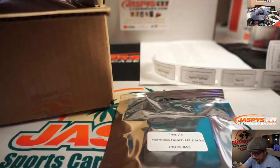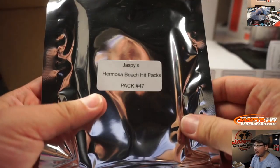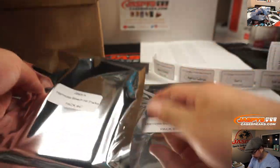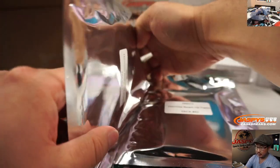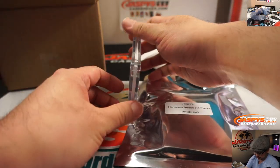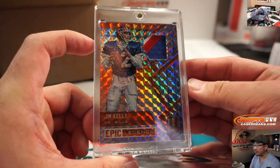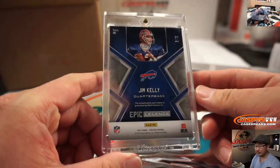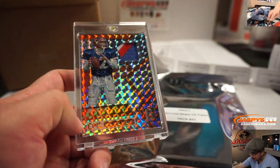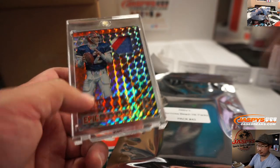There's 43. And there's 47. All right. Ooh, what is this? This looks pretty cool. Epic Legends from Spectra Football. That's Jim Kelly. Nice. 3 out of 3 on that one, Aaron Pettit. All aboard the Big Hit Express. Whoop whoop.